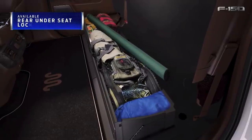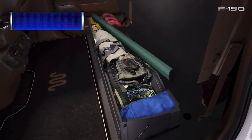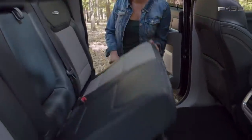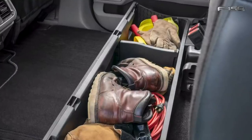The rear underseat lockable storage gives you extra security and space to keep things organized and still allows you to have the flat load floor when you need it. It extends the entire width of the rear seats, so it's perfect for long items like hunting gear or blueprints, and even has dividers for split storage.